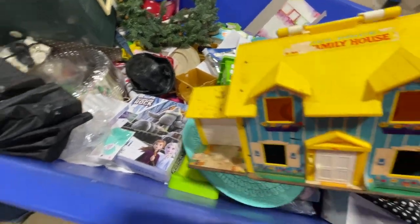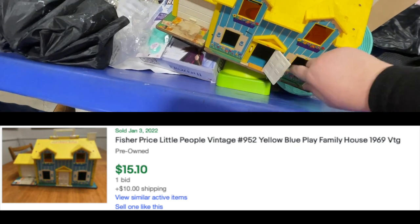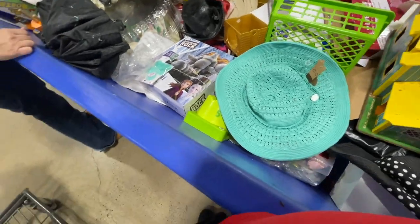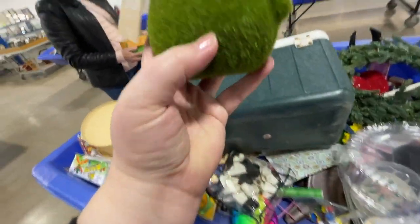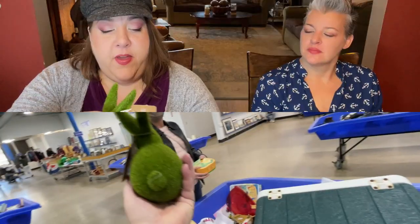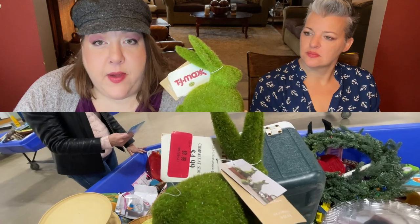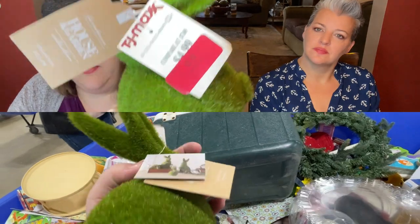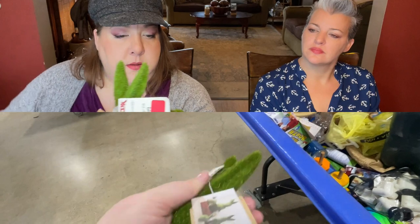Is this one of the old ones? Pretty wrecked. Yeah. Marked down. What is this? Oh, that's cute. Look at that. There was a bunch of things with TJ Maxx tags on them. I think TJ Maxx zeroed them out because the price stickers are zero and donated them to Goodwill.